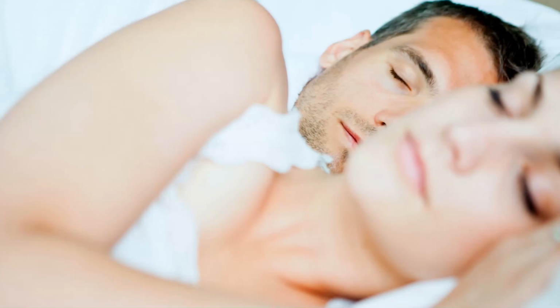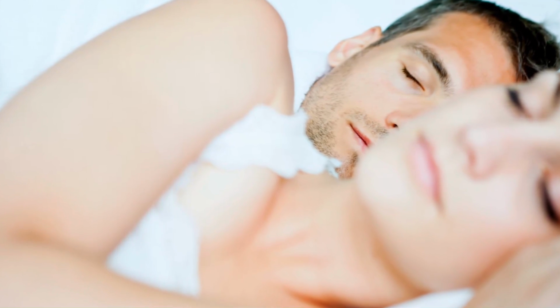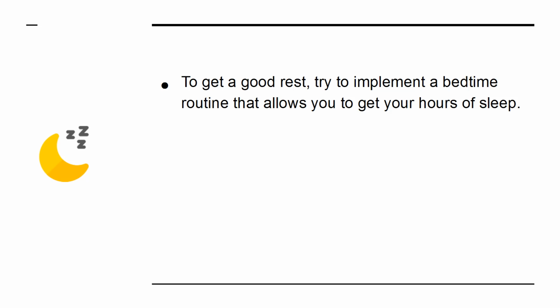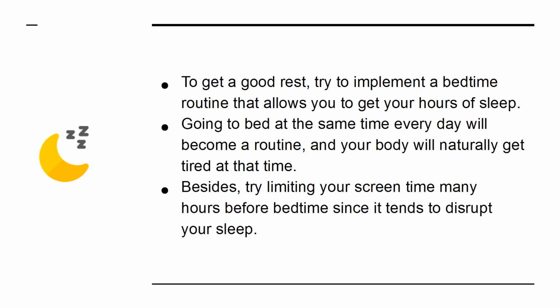Having plenty of sleep will increase the ability of the body's white cells to fight illnesses and reduce symptoms connected to the common cold and flu. To get a good rest, try to implement a bedtime routine that allows you to get your hours of sleep. Going to bed at the same time every day will become a routine and your body will naturally get tired at that time. Besides, try limiting your screen time many hours before bedtime since it tends to disrupt your sleep.